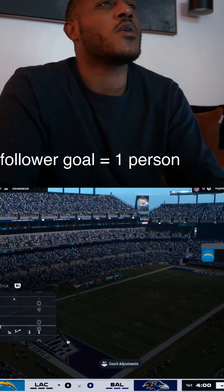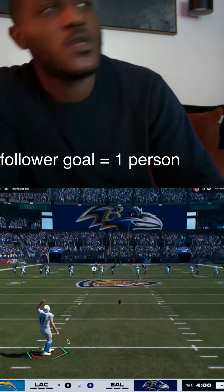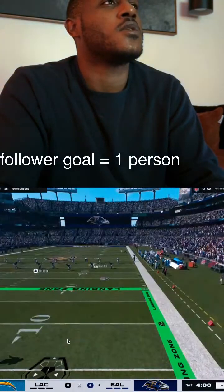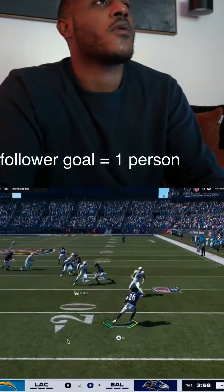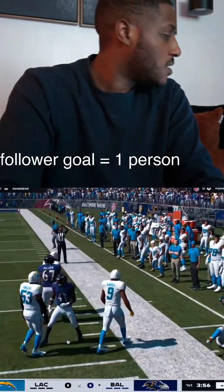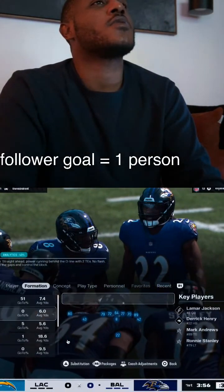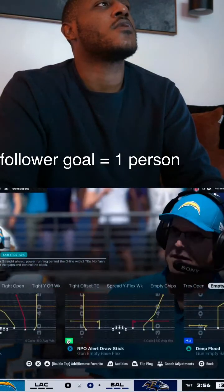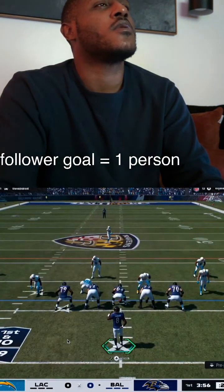Here we go. Now the kicker, that's Cameron Dicker, set to get us started. And off we go from M&T Bank Stadium. And he is out of bounds as they'll start past the 30. Line of scrimmage, the 31 now on 1st and 10.